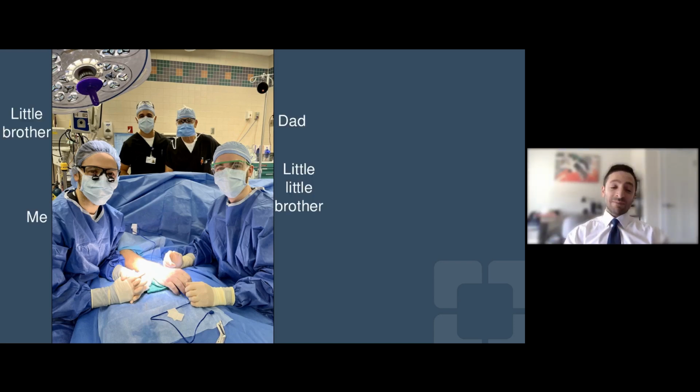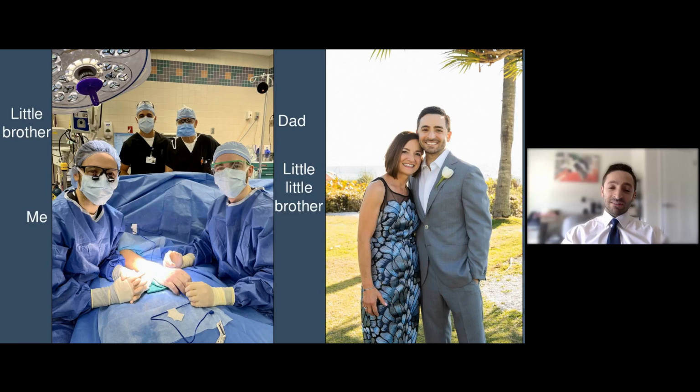So that's me, bottom left. My little brother Chris also works at the Cleveland Clinic. He's a CRNA. My dad also works at the Cleveland Clinic. He's been an anesthesiologist for 36 years. And my little brother, Matt, is a medical student who rotates with the Cleveland Clinic. So that's all of us. I'd be remiss not to show you mom too. She actually works in surgery, but not in the Cleveland Clinic system, so I don't get to work with her.